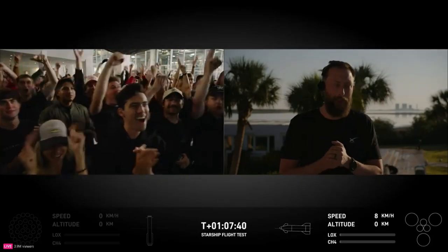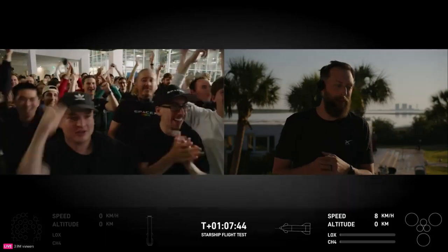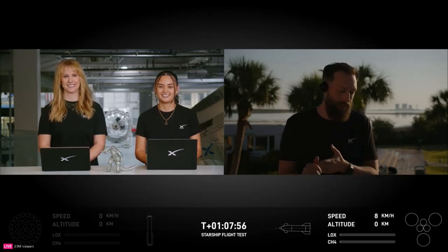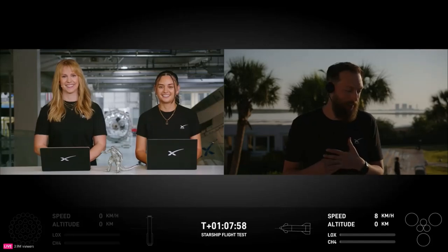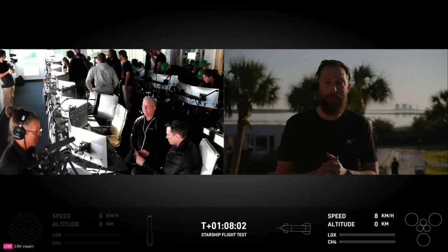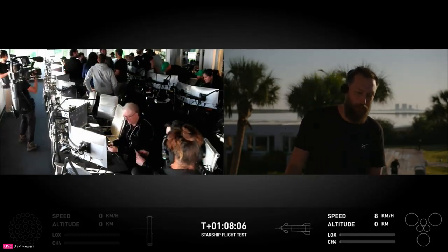I'm really happy we had coast for a bit, but that's first ever booster catch, major step on the way to rapid reusability. And ship just gave us one heck of a show, making it through a controlled reentry this time. Flaps intact, made it down to the water. Hey, Starships were meant to fly, and it sure as hell flew today. So let's get ready for the next one. Over to you guys. They were meant to fly, and they were also meant to be caught by Mechazilla.